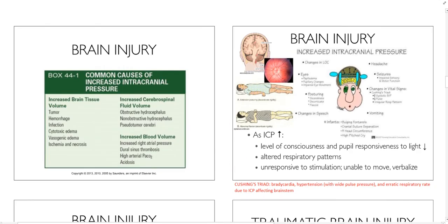So we can have an increase in brain tissue volume. If you have a tumor, a brain tumor develops and it's building and it takes up space. It's part of the brain tissue, puts pressure on the brain itself. Hemorrhage, infection, edema, I don't know how those are brain tissue things. And we can have hydrocephalus, either obstructive or non-obstructive. I don't know what a pseudotumor cerebri is.